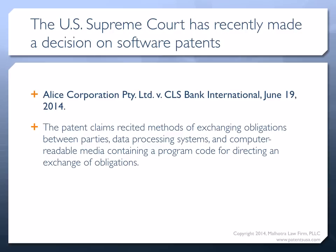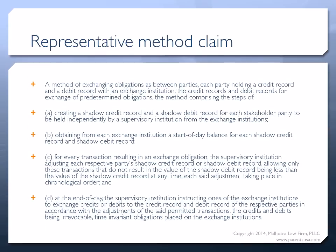The patent claims recited methods of exchanging obligations between parties, data processing systems, and computer-readable media containing a program code for directing an exchange of obligations. Representative method claim: A method of exchanging obligations as between parties, each party holding a credit record and a debit record with an exchange institution.